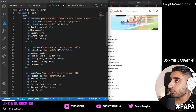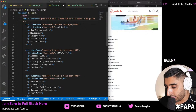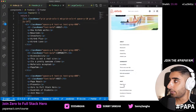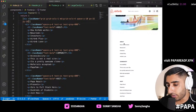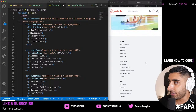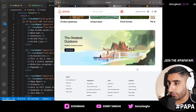I would say space y-axis of 10, and then in here we're going to go ahead and say padding on the x-axis of 32, padding on the y-axis of 14. Hit save. Okay, and there you go. And then it kind of spreads into the middle, which is a lot nicer. We're going to give the background a gray, so BG gray 100. And then you go, it looks really nice, right? BG gray, text gray of 600. There we go. Nice. Cool stuff, guys.